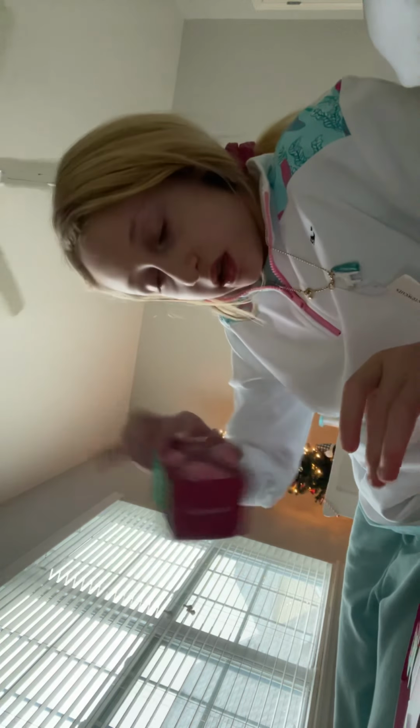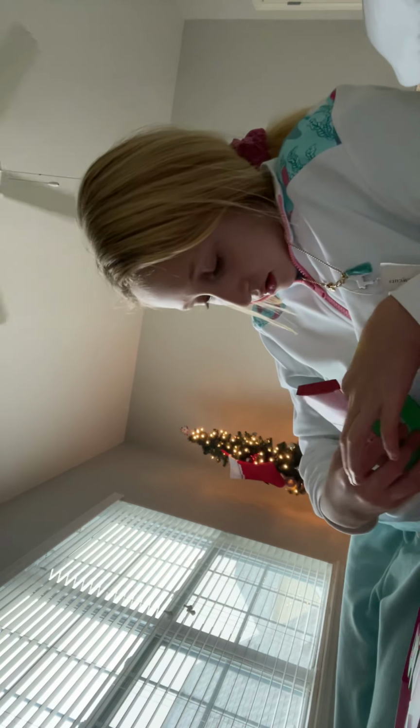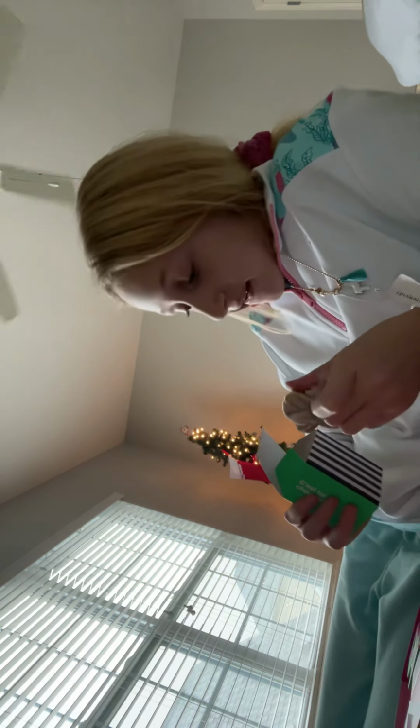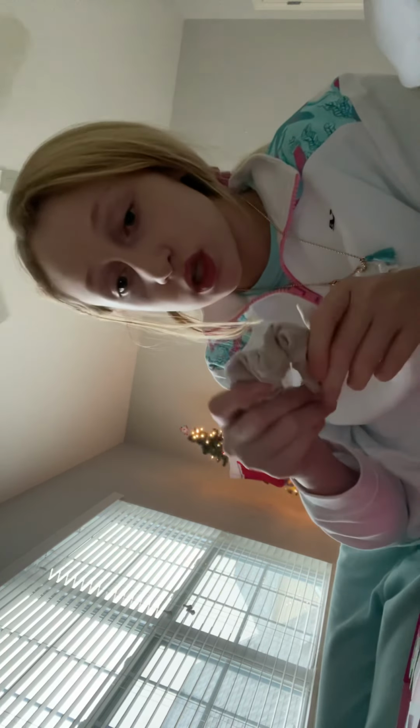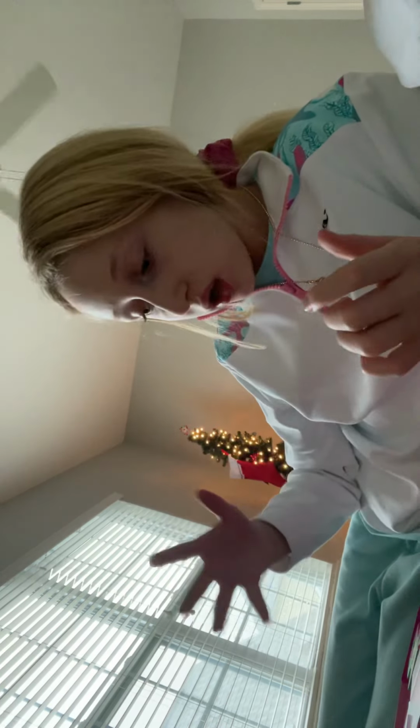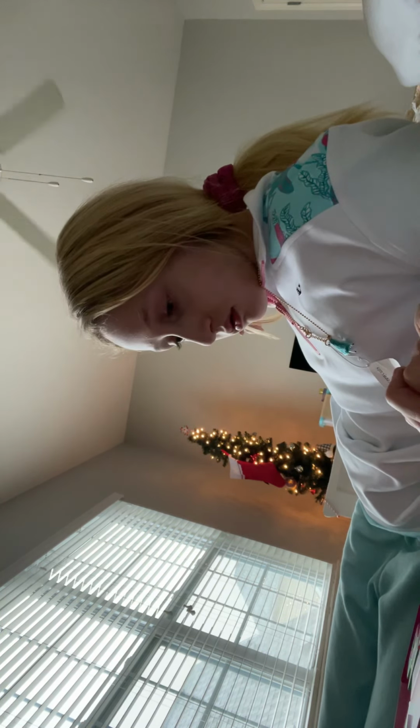8, 9. Ooh, chingy. Oh, it's a velvet scrunchie. I've been wanting a velvet scrunchie for so long. So that was number 10?